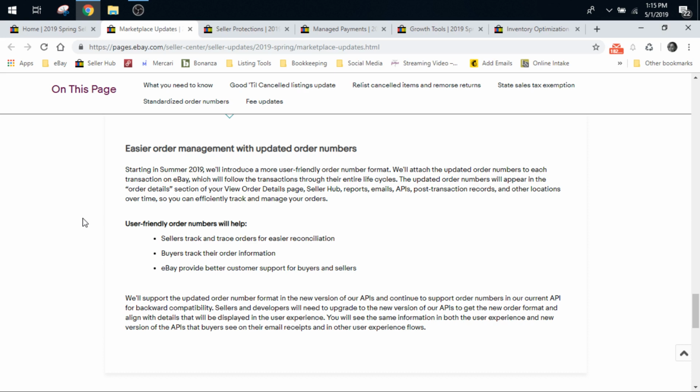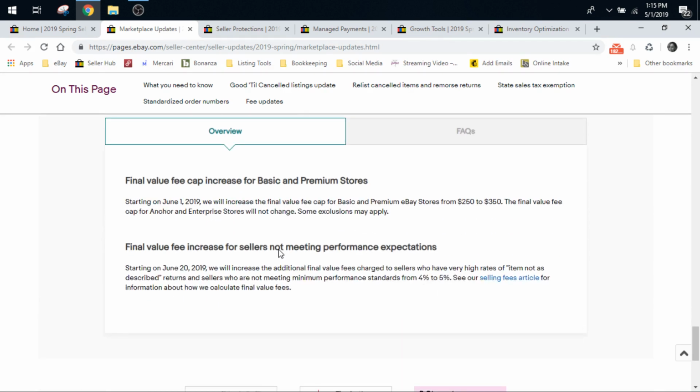These are going to help sellers track and trace orders for easier reconciliation, buyers track their order information, and eBay provide better customer support for buyers and sellers. So that's kind of a nifty little thing that will be on the back end.